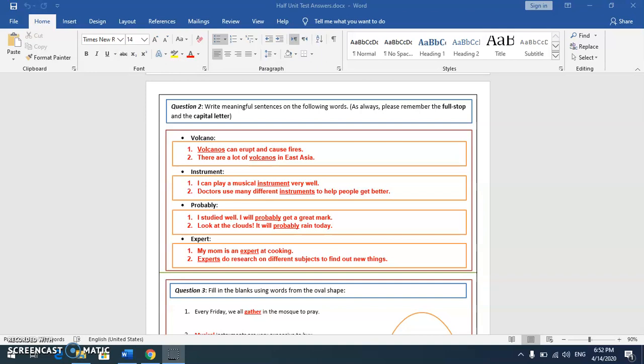Volcano. Number 1, volcanoes can erupt and cause fires. Number 2, there are a lot of volcanoes in East Asia. Instrument. Number 1, I can play a musical instrument very well. Number 2, doctors use many different instruments to help people get better.